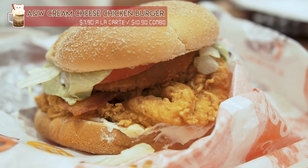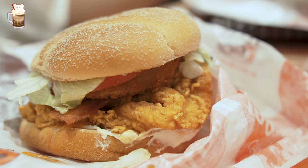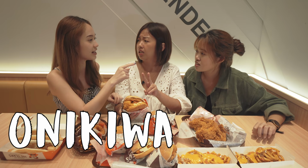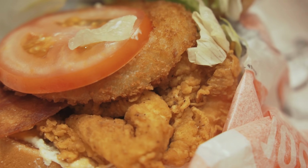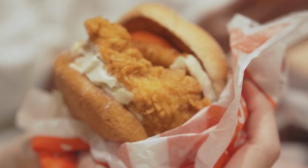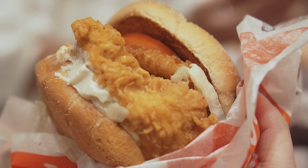Moza Burger, you can find not only in Singapore now, you can find it in America or other countries. However, the next burger we're gonna try is called the Cream Cheese Chicken Burger. You can only find it in two places in the world. Singapore. Let me guess. And Okinawa. It is a bit different because you can taste a lot of different things inside, like the onion rings, the caramelized onions, the patty, just everything inside. This whole thing is a good package. It really comes together really well. The chicken is really thick and I like that the onion rings give the crunch.